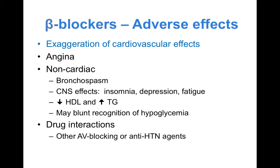As a review of the adverse effects of beta blockers as a class, the most common is just exaggeration of their normal cardiovascular effects. This would include things like excessive hypotension, bradycardia, sometimes heart block, and negative inotropic effects. Angina may occur, and this is typically in the setting when beta blockers are abruptly discontinued, and this is just due to increased sensitivity of the beta receptor when patients are on chronic therapy.